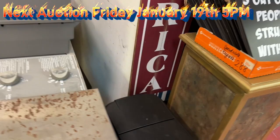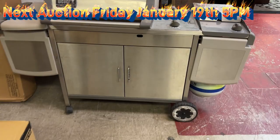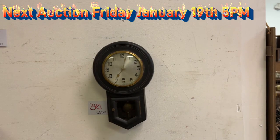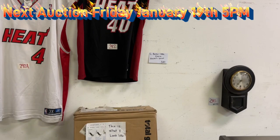We have a gas grill with cover. Look how big this sucker is. Nice piece. Bring you on over here. And we even have a burner with it. How good is that? Bring you on over. We have the clock. Miami Heat. Butler. Large Butler, XXL Butler, or Haslam Small. Check it out. Miami Heat, guys.